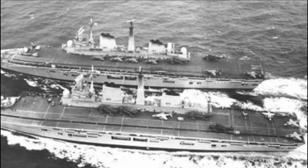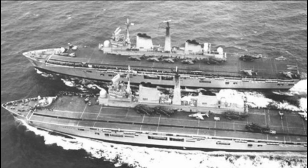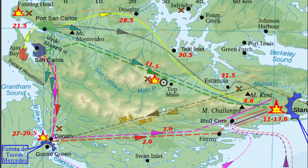The Harrier, in the form of the Sea Harrier, accompanied HMS Hermes and HMS Invincible during the Falklands conflict in 1982. Arguably its finest hour.